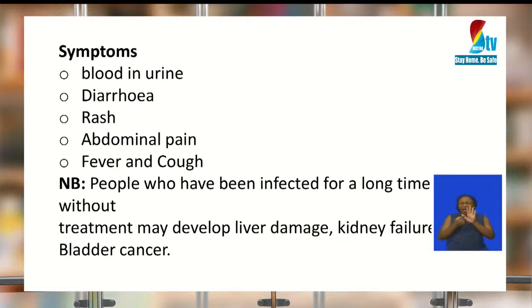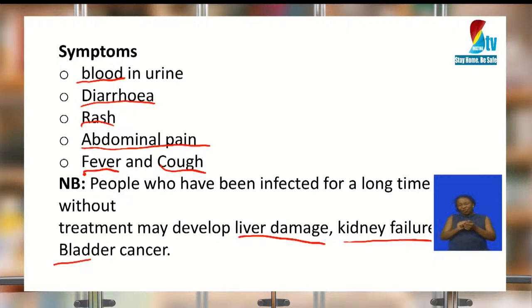There is blood in urine. There is diarrhea, a running stomach. There is also a rash and abdominal pain, and also fever and cough. And you should know that people who have been infected for a long time without treatment may develop some liver damage, kidney failure, and blood cancer. So it is important to rush to the hospital if you see these symptoms.